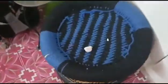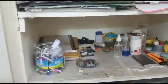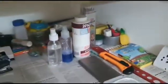Oh my gosh, this place is a mess. 1, 2, 3. Okay, it's in there, right over there. Let's take it and put it over here. Okie dokie. Okay, now I think I am done.